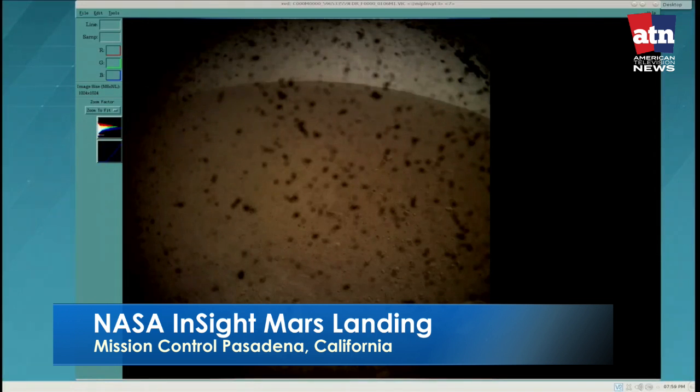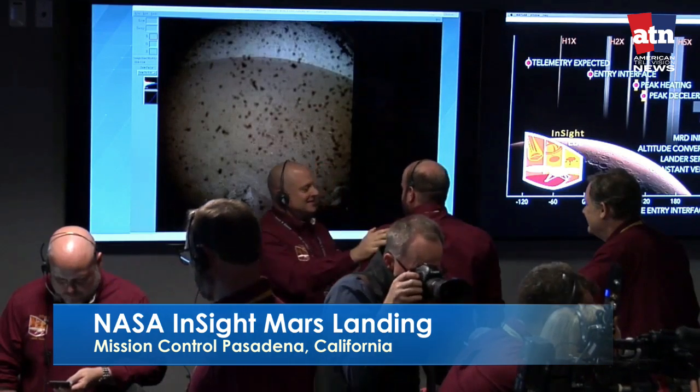But those dots you see there are very likely to be dust particles on the lens, the dust cover, which will be removed. And we'll get another shot later on. Yes, and a better, clearer view after the dust cover is removed.